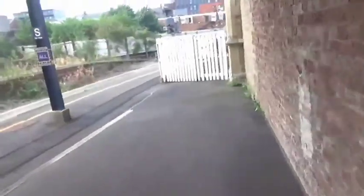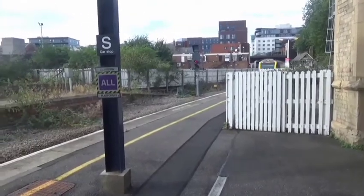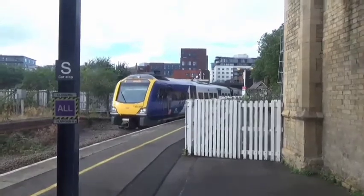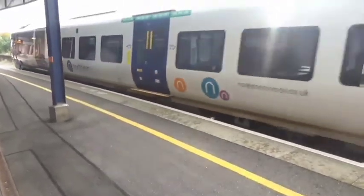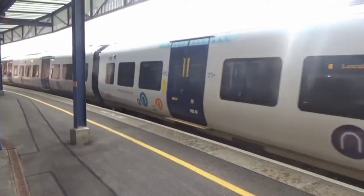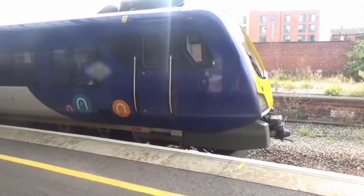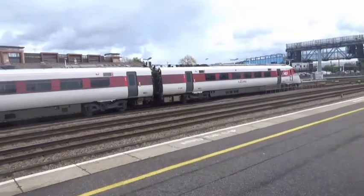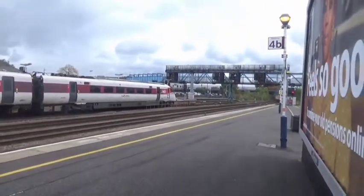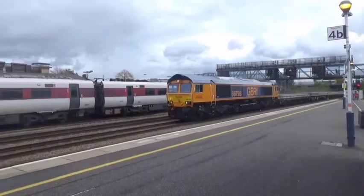Now we have a Northern service from Sheffield. This is 195002. Yep, 002. Passing through now, we will have a GBRF 66 running from Whitemoor to Doncaster, I do believe. This is 66795, Best Cross LDC.